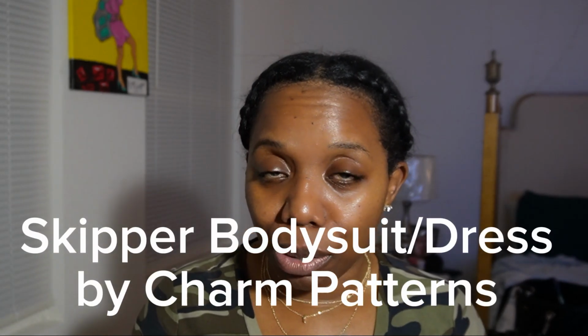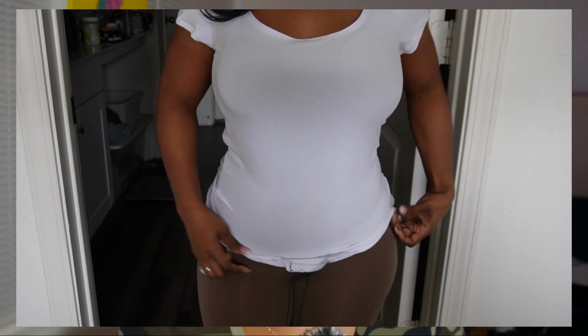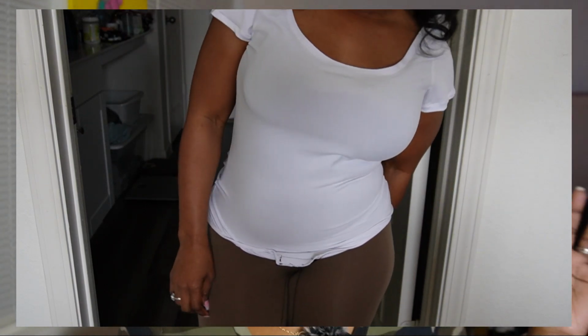And then I've been wanting to make the bodysuit pattern for a long time. Simplicity S8513 was on my Make 9 list last year, and I never got around to it because when I actually went to make the pattern, I was missing a piece or two and don't know what happened to it. And I just recently replaced that pattern not too long ago. So I went ahead and I picked up a pattern by Gertie, a Charm pattern, and it is called the Skipper Bodysuit.